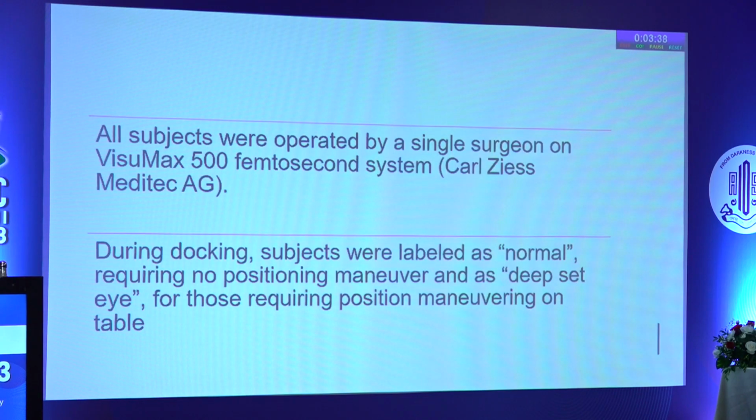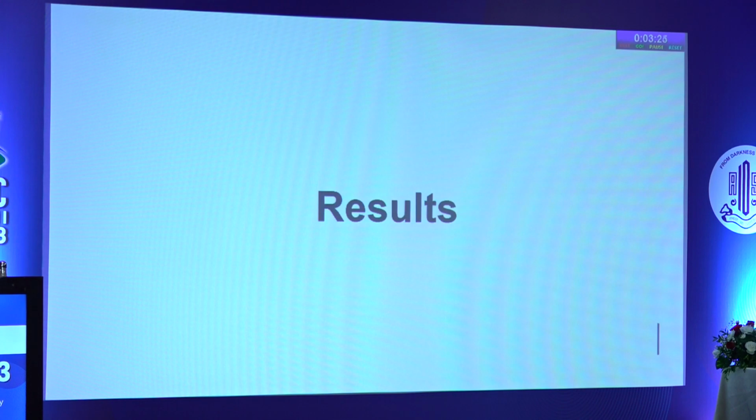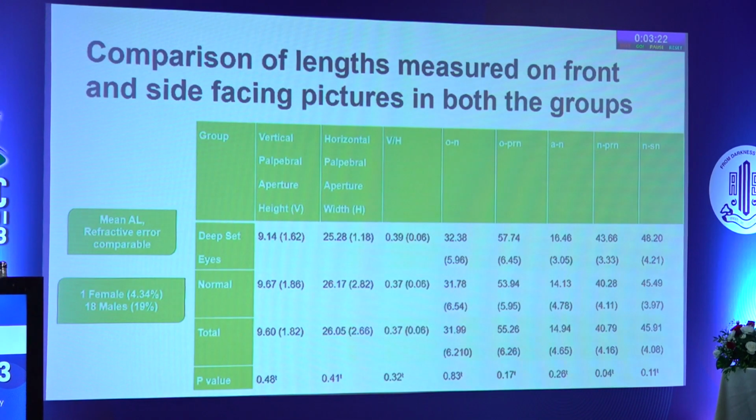And all the subjects were operated by a single surgeon on the VisuMax 500 femtosecond system. And during docking, the subjects were labeled as normal, requiring no position maneuvering, and as deep set eyes for those requiring position maneuvering on the table. So coming to results, the mean axial length and refractive error in all patients were comparable, and we faced difficulty in 1 female and 18 males. So in total 19 patients we had a difficulty.